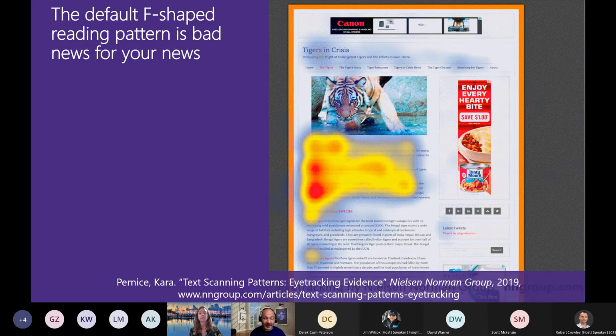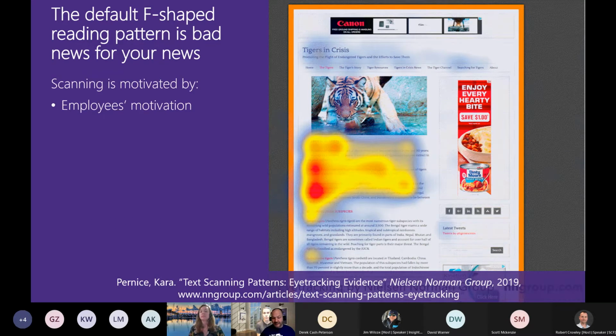Now, understanding that, again, people are not trying to be evil, right? They're trying to minimize their interaction cost and maximize the benefit they get from reading the work. So the scanning is really motivated by the employee's motivation. They have a goal that they're trying to achieve, and if they don't get what they want, they're going to quickly skip.